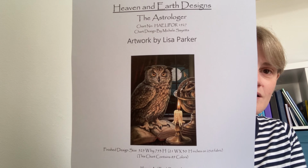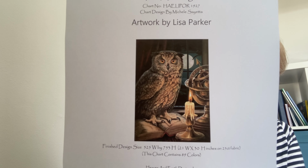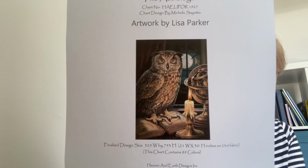And another one I really would like to start is The Astrologer. Artwork by Lisa Parker, charted by Heaven and Earth Designs. So, but I just really need some finishes before that.